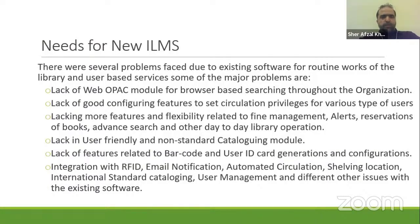Need for the new integrated library management system. Several problems were faced due to the existing software for routine works of the library and user-based services. Some of the major problems are lack of web OPAC modules for browser-based searching throughout the organization, lack of good configuration features to share circulation privileges for various types of users, lacking more features and flexibility related to file management, alerts, reservation of books, advanced search, and other day-to-day library operations.